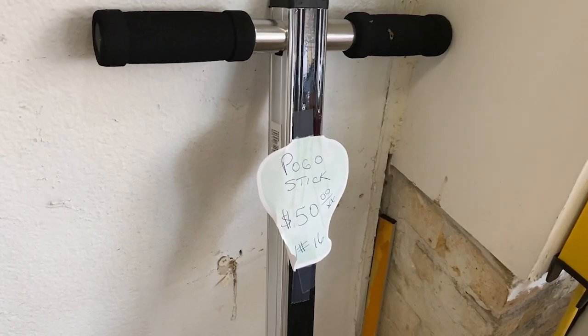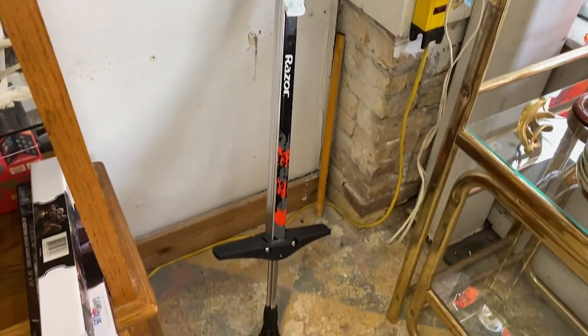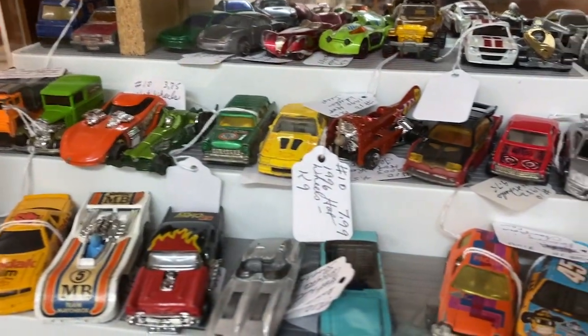Oh, they're selling a pogo stick for $50. So you can break your ankles and it only costs you $50. Sir, if I can help you, just let me know.